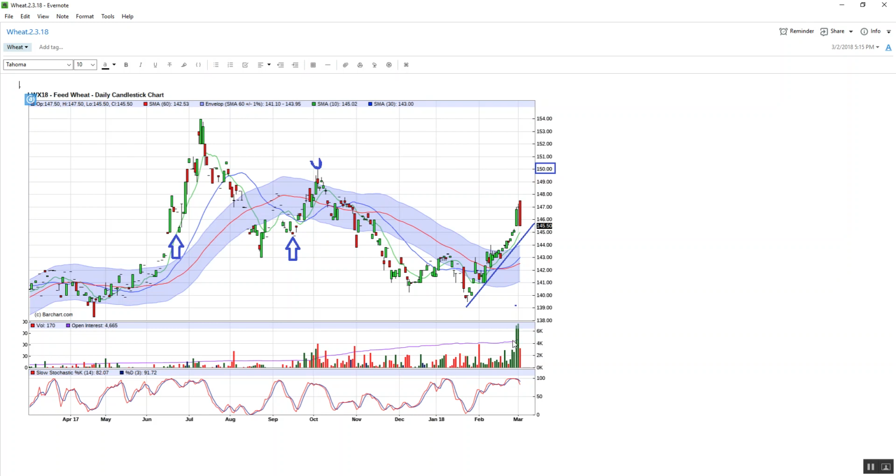We can identify here that there's been an increased volume this week. We can see that we broke through 147, but we've had this big red candle here, reversal tonight. Let's have a look and see where we could possibly see support come in here.